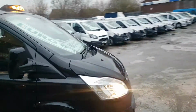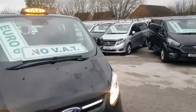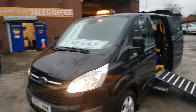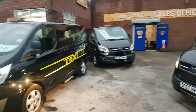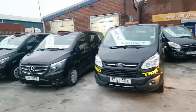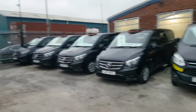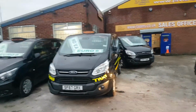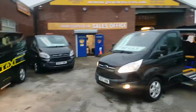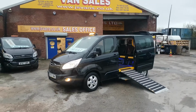Super lucky minibuses these. Have a choice of them in stock, they're all no VAT. So we've got the Pro Cab there, there's one there as well, one here. And we also have the Vito Taxi, M8 taxis, automatics, four automatics, two automatic Pro Cabs, and one which we're doing the video of now, Pro Cab manual.